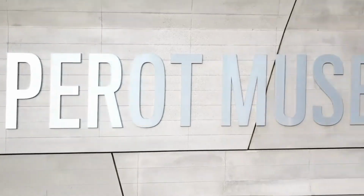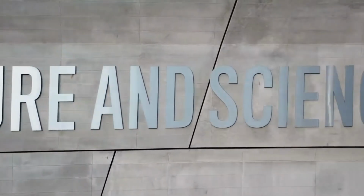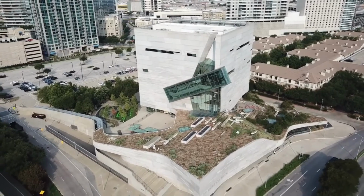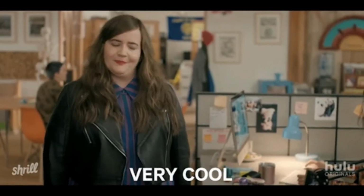Number 4, the Perot Museum of Nature and Science. The first thing you will probably notice about the Perot Museum is the eye-popping architecture. Designed by famed architect Thom Mayne, the building features a 54-foot continuous flow escalator contained in a glass-encased tube-like structure. It's actually pretty cool to look at.